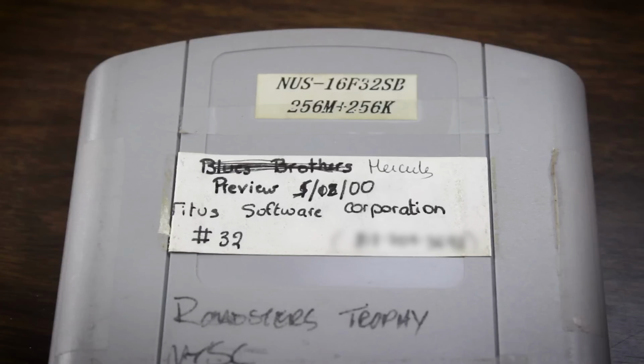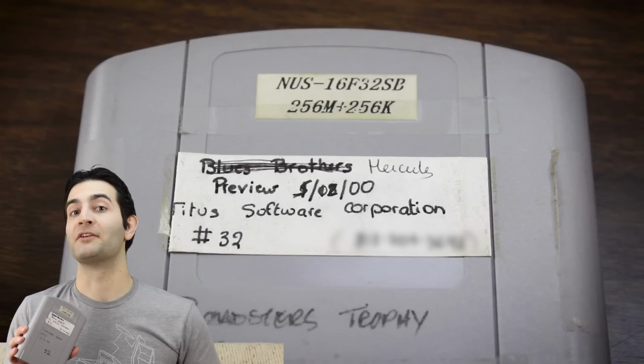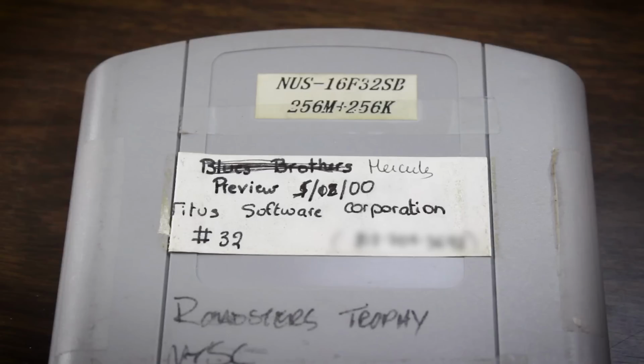As you can see, Blues Brothers used to be on this cartridge, but not anymore. Now it's actually Hercules: The Legendary Journeys, for of course the Nintendo 64. As you can tell, these were used and reused, and the developers just scribbled notes on top of them. It says preview, and then it has a date, 5/08/2000. Hercules was released in the year 2000.